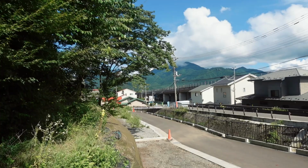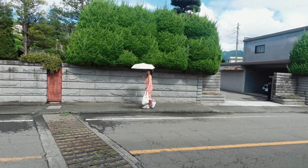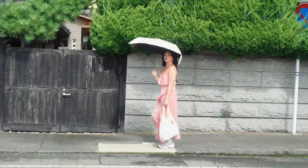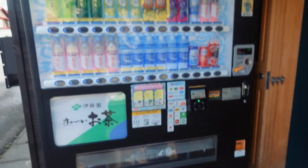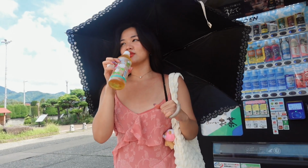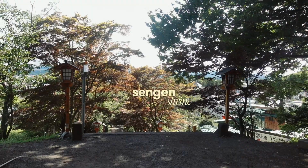This neighborhood is so lovely. There were only a few tourists and oh my god, look at how clean the streets are. Walking for so long gets a bit tiring, but thankfully there are vending machines everywhere in Japan. And if you're lucky, you can get warm drinks like green tea or even coffee.